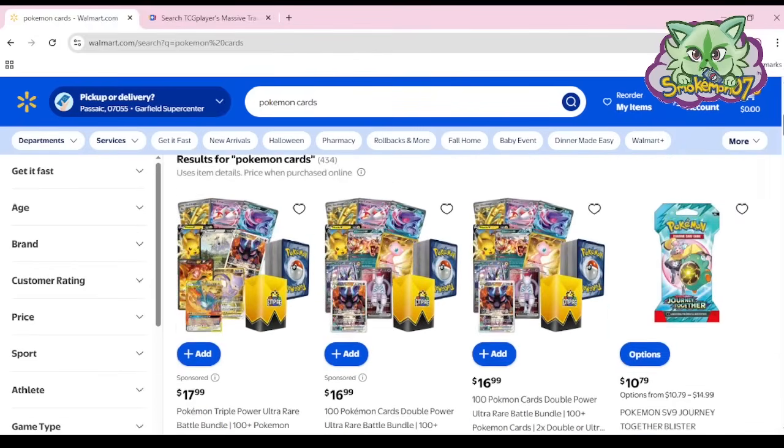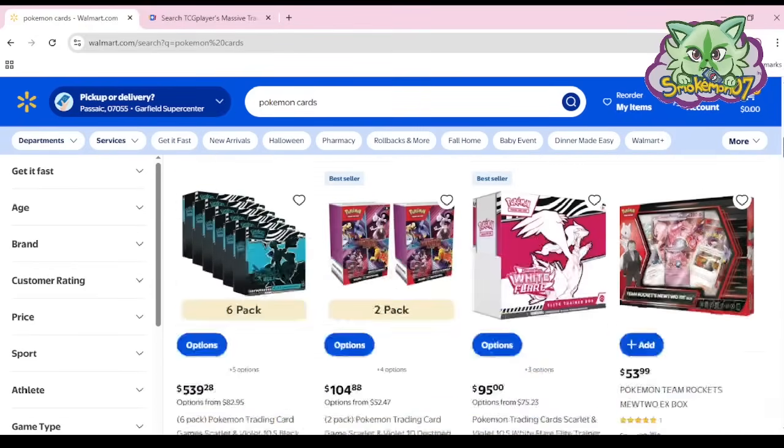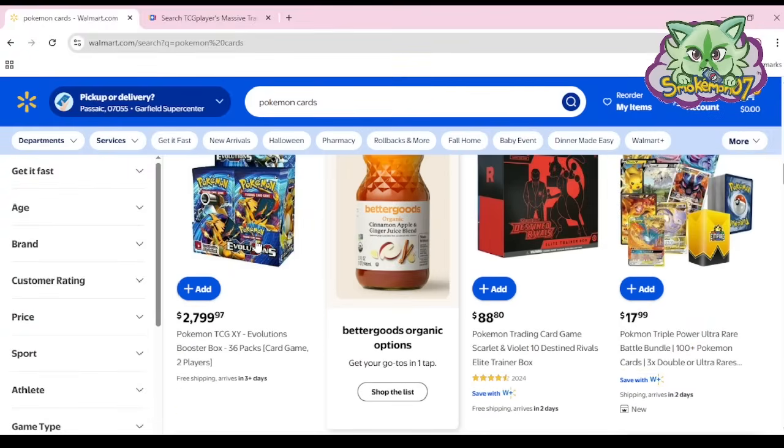Going over to Walmart to close out the video. Oh God, not the random 100 card bundles. Not the best start. Well, gang, I think we missed our opportunity to get the XY Evolutions booster box for only $300. Now it's back up to $2,800. This ETB is still something, gang.